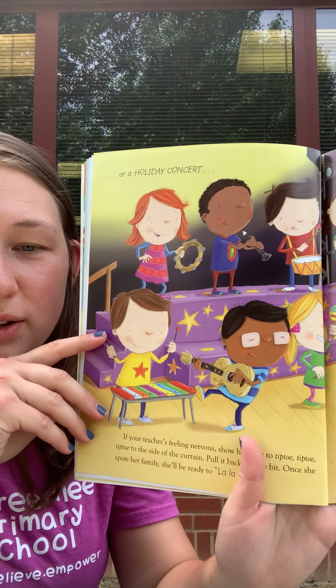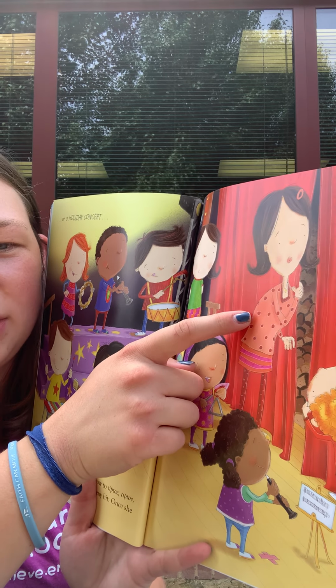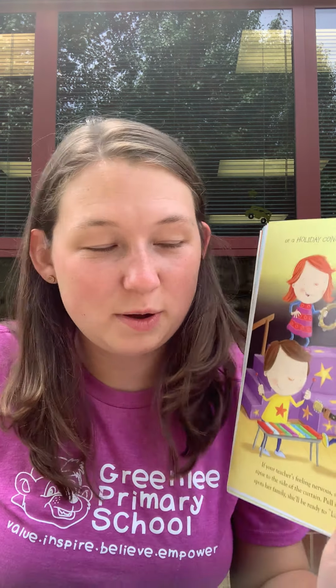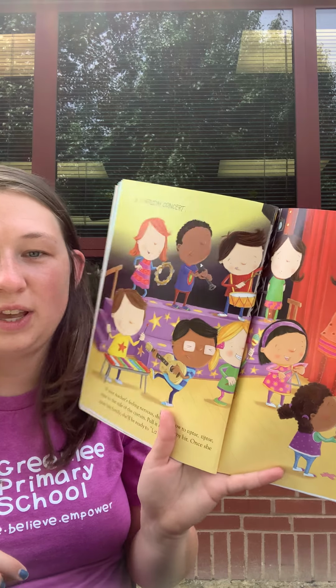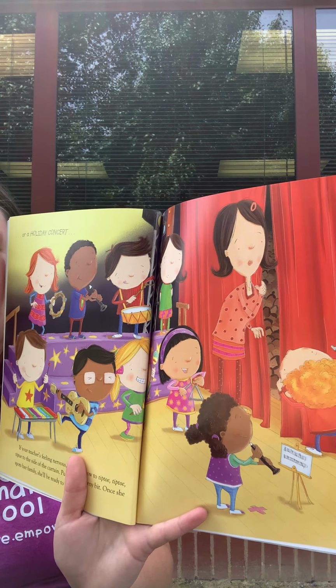So look, they're helping her. She's a little nervous on the night of her show. Look, she's peeping out. They're saying, look for your family, and that'll make you feel better. Does it make you feel better if you see your family? It makes me feel better, too. So they're saying she'll feel less nervous if we help her find her family. They're being such good friends to their teacher. They're helping her out so much.